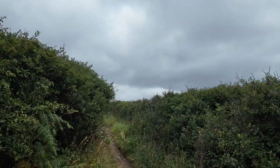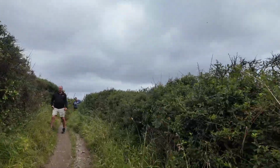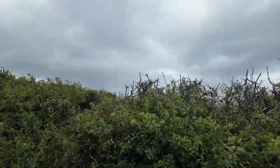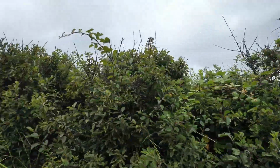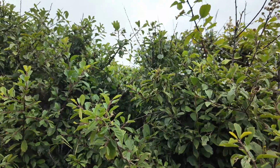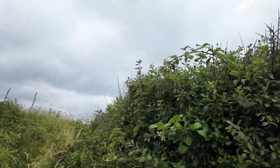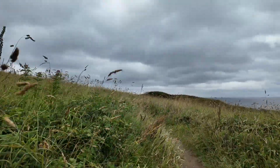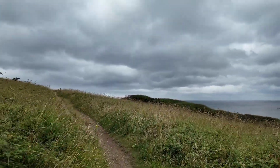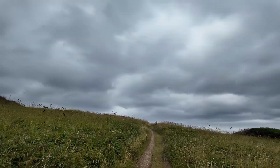Right, we've got more people up here as well. We'll just let them go a minute. Okay, you're right. All right. Thank you. It's okay. It's all right. Right, that's people gone. So we're heading into the headland a bit now.